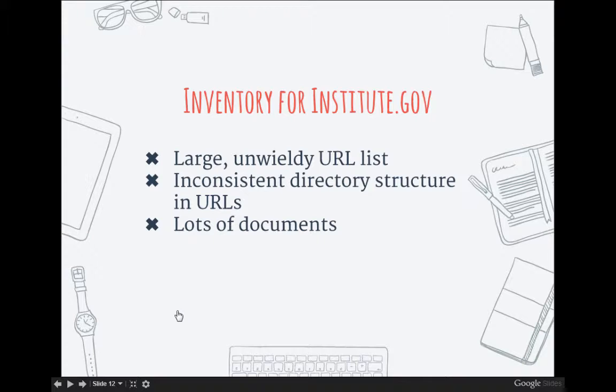Finally, it's going to have a lot of documents. This particular site had 5,000 in our persona, but my largest was 20,000 documents that had to be migrated. You have to budget time to move this over, and this is when you find out how many you actually have.